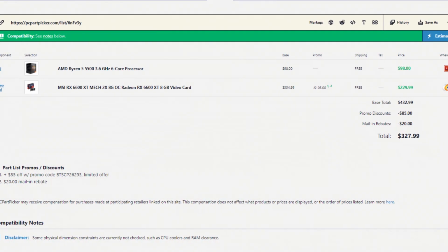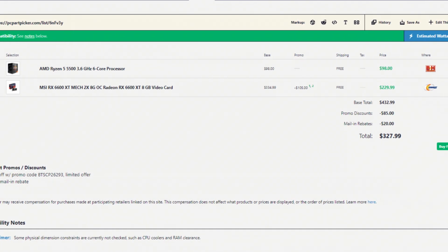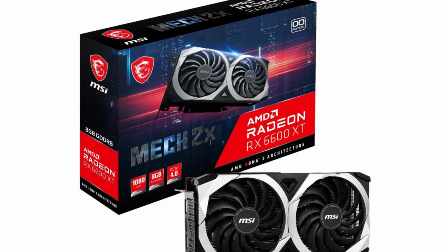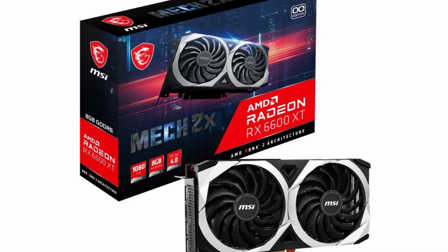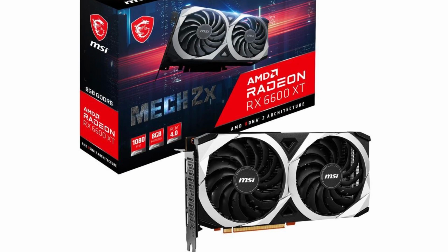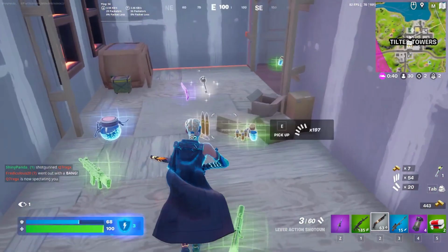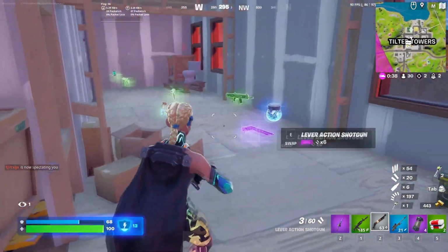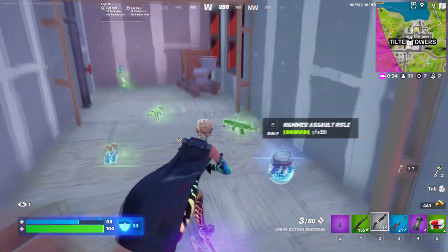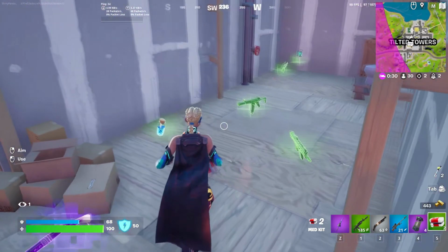Now this combo is $327, which is a really good price for a GPU-CPU combo like this one. And I want to say that the GPU is on sale for $230. For $10 less, you can get the RX 6600, which is going to give you far less performance than this one. But if the 6600 XT is not on sale anymore, then the 6600 is going to be your only choice. But just so you know, the 6600 is only a 1080p GPU. If you have a 1440p monitor, you're looking to spend more money if this one is not on sale anymore.